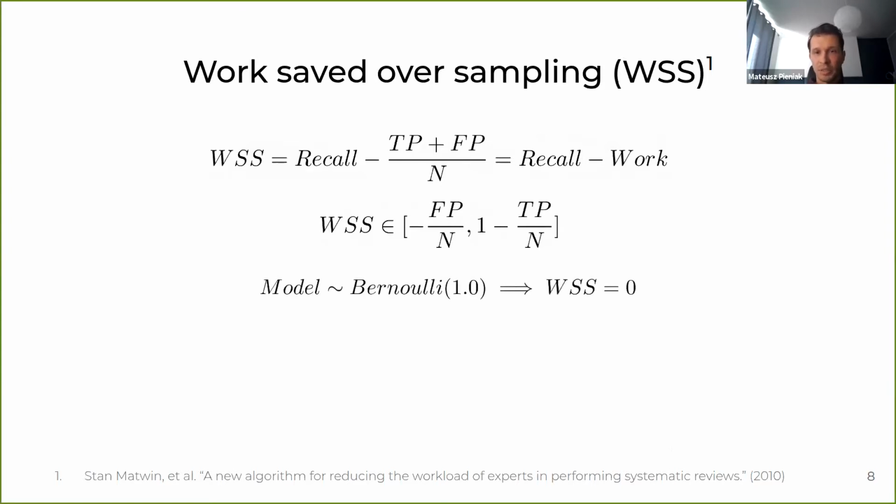And another property is that if we have a dummy model which predicts every row as 1, then WSS will be equal to 0, because if we predict everything as 1, then we for sure don't miss anything, because we have recall equal to 100%, but we also need to look at every single row. That's why it equals 0.